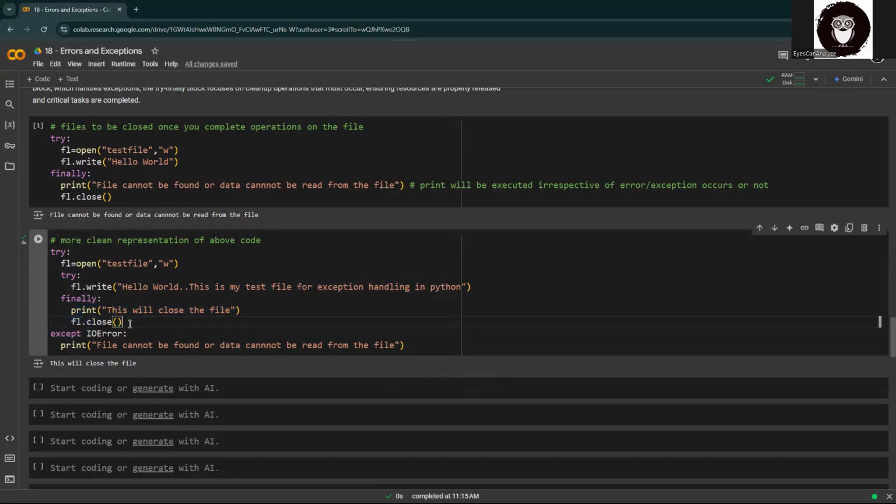So this is closing this file. So it is opening the file, writing something into it. If this does not exist, then it will get into finally, since it is not able to write into it, because this file does not exist at all. So this is a cleaner code giving you a bifurcation where the error has occurred. So it has directly jumped into finally, and this will close the file since this is available.